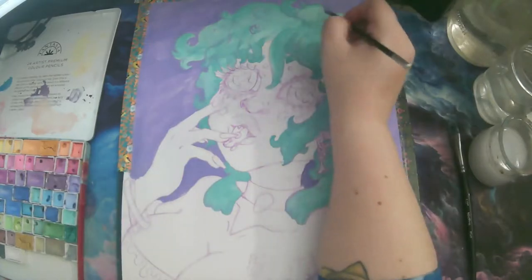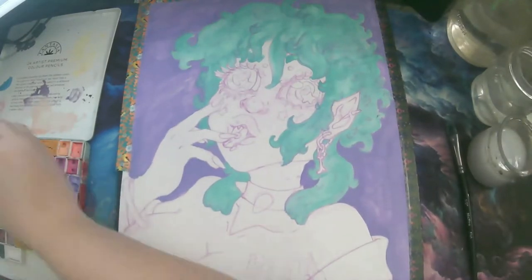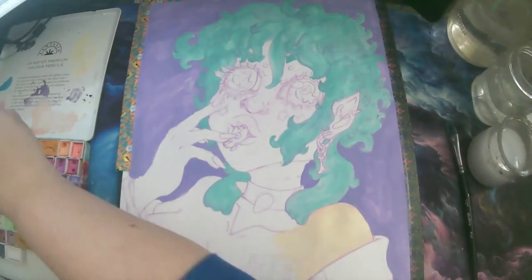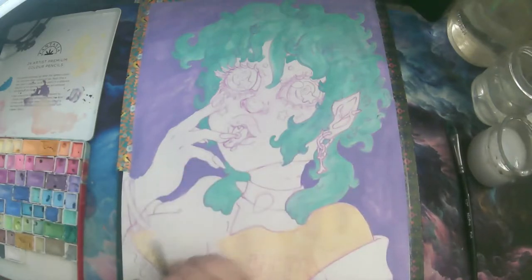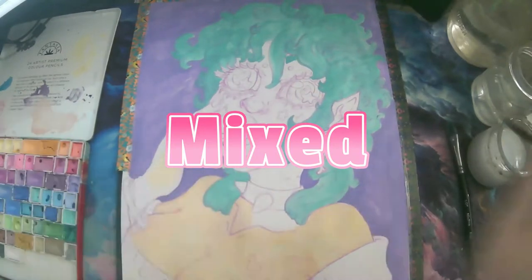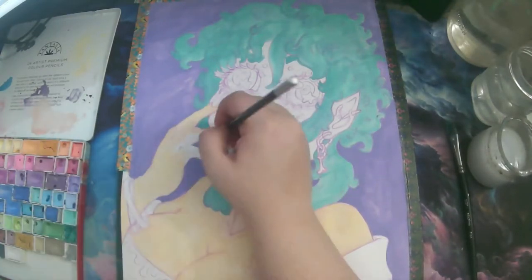But anyway, this painting I did when I was first building my pastel slash vibe set of gouache paints. Almost all of these paints are mixed with white. Some of them I have handmade, and other ones I have bought from other brands. If you guys want more detailed information about that, you can always comment or ask me questions. I would love to give you that information.